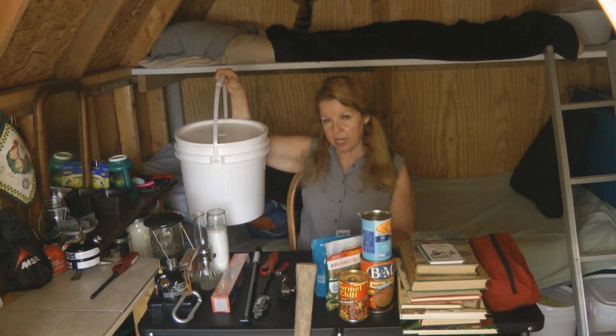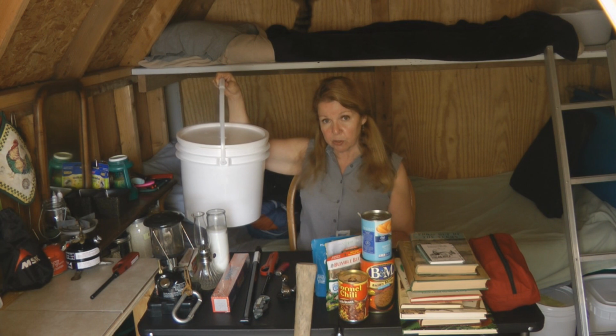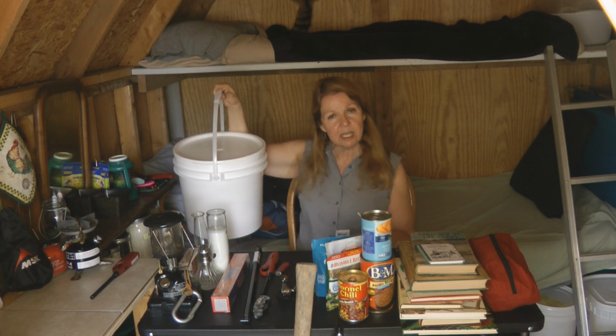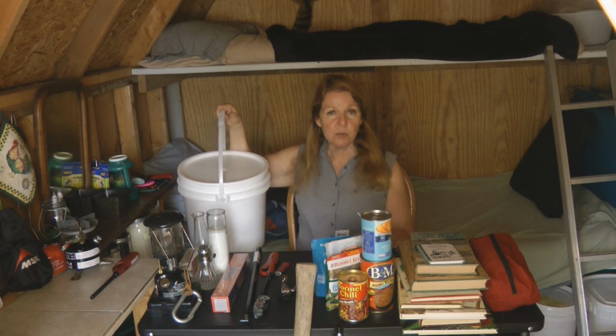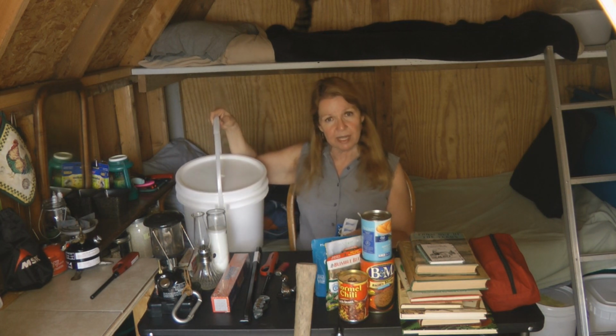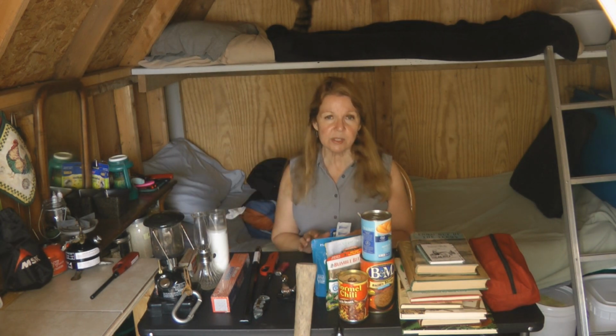Having an extra supply of the free buckets you can get at the grocery store would be a great way to transport the water. They even come with a snap-on lid, better than a regular bucket, so that you're able to carry it without it spilling all over the place. Just remember, water weighs over 8 pounds per gallon, and so a 5-gallon bucket is going to weigh over 40 pounds. So don't fill it so full that you're not able to transport it back to where you need it.